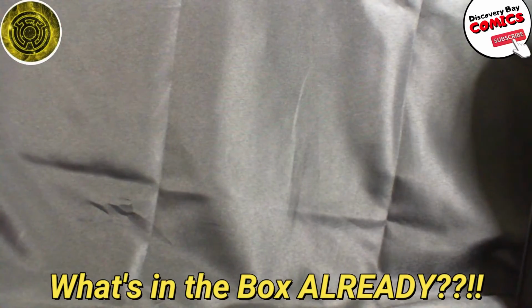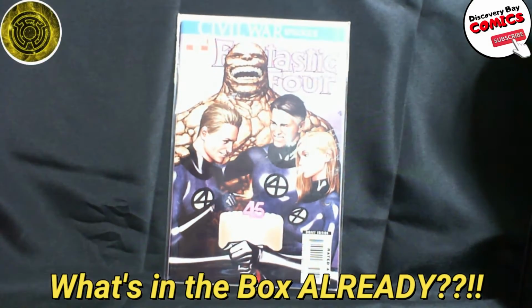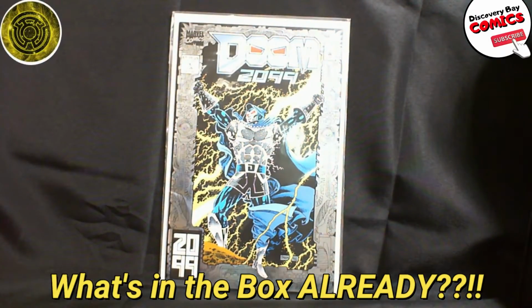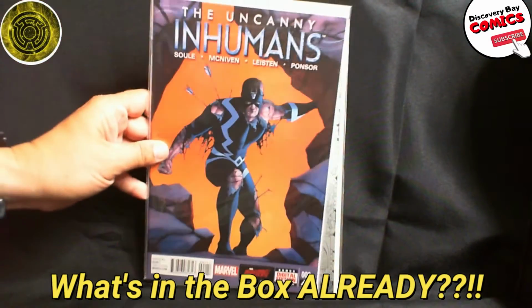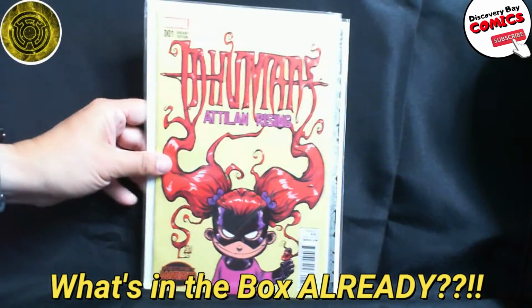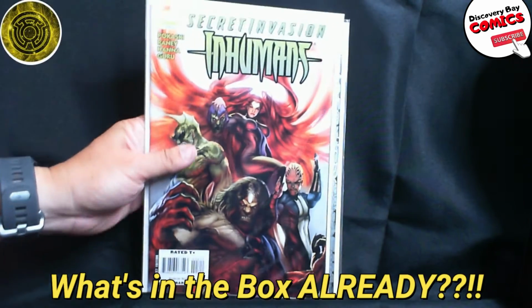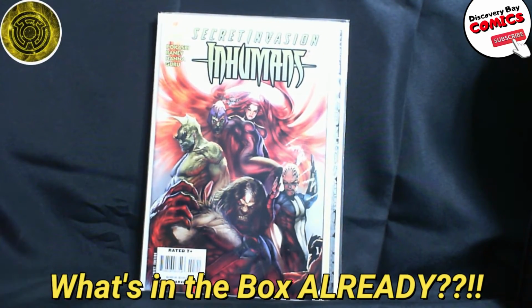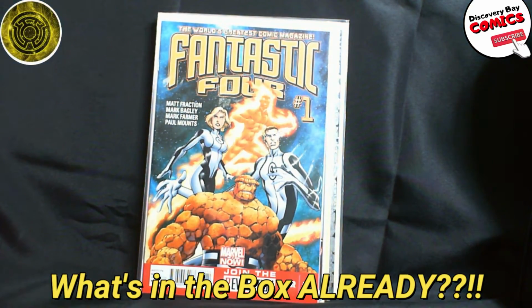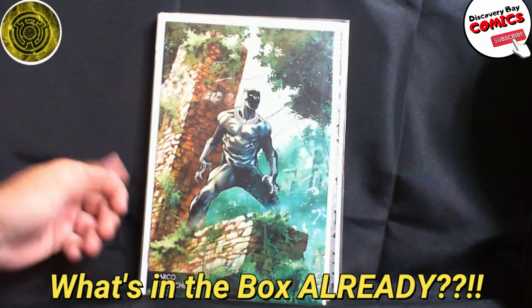And in the last stack of books from Poke Grimy, we've got Fantastic Four, 543. We've got Doom 2099, number one, The Uncanny Inhumans number zero, Inhumans number one. Looks like a Scotty Young variant there. Secret Invasion of the Inhumans. Fantastic Four number one. We've got, looks like, I'm not even sure what that is.